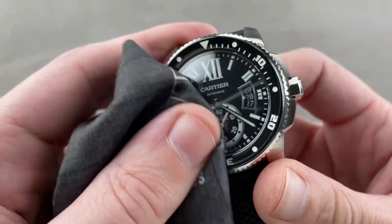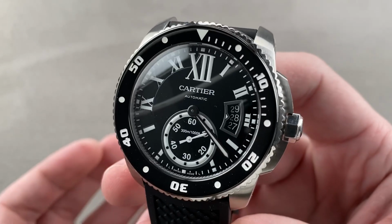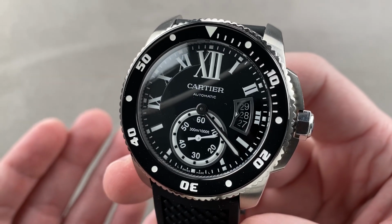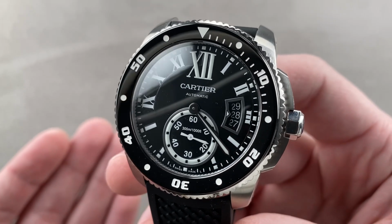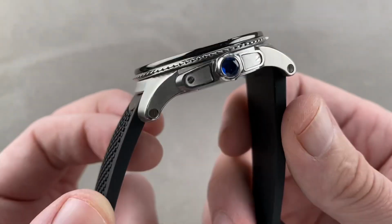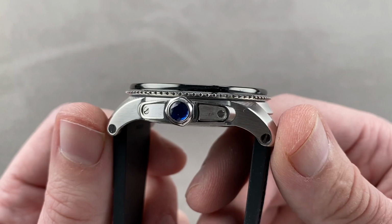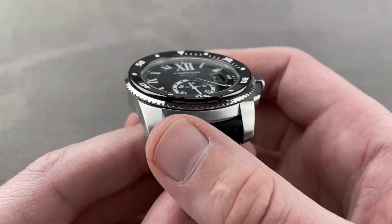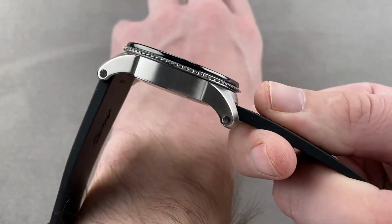Today we're discussing possibly the best all-around sports watch Cartier makes, rivaled in my opinion only by the current generation Santos Large. Launched in 2014 at SIHH, this is the Calibre de Cartier Diver, often simply known as the Cartier Diver. Stainless steel, 42 millimeters in diameter by only 11 millimeters thick. It's one of the thinnest dive watches on the market and measures 48.2 millimeters lug-to-lug with a 24 millimeter spacing between the lugs.